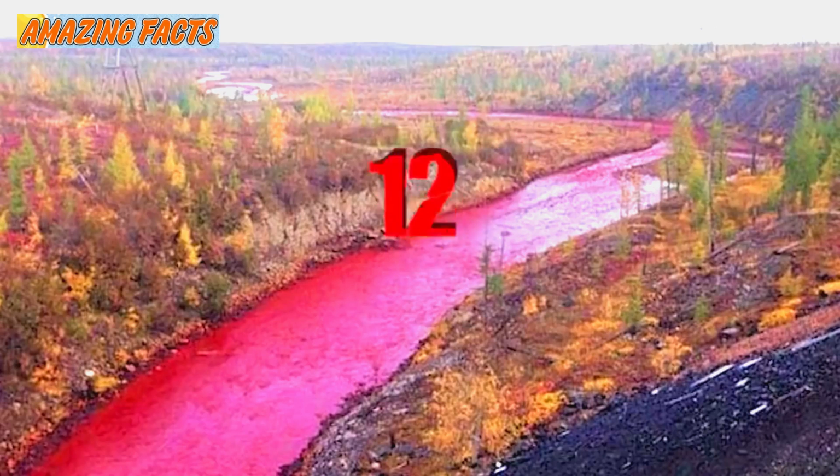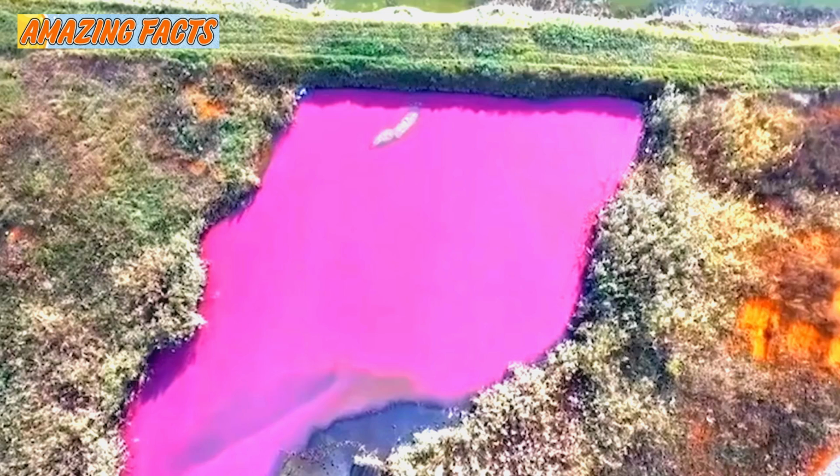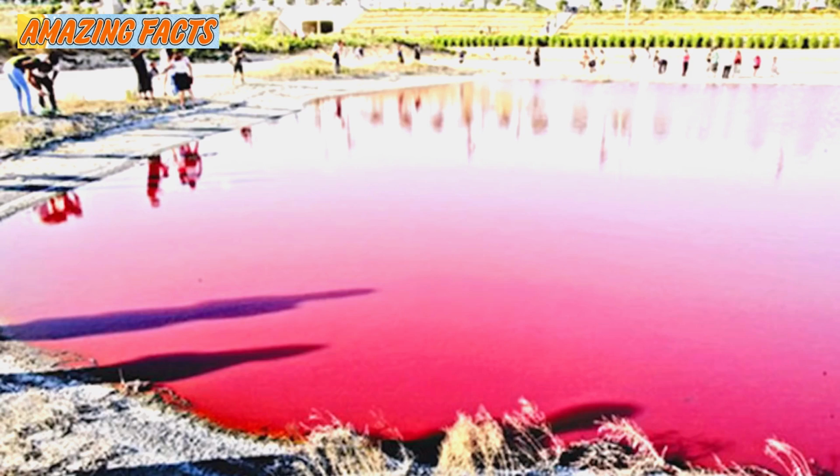12. Chemical waste and sewage litter the land around this pipe, transforming the natural beauty into an unsightly chemical mess. Look at that shocking pink color, not to mention all of the waste piling up.